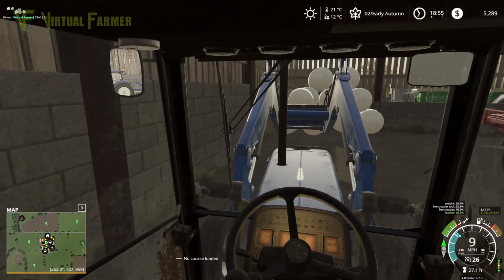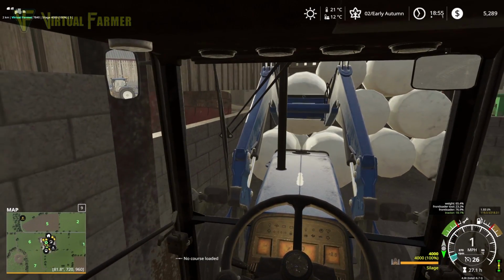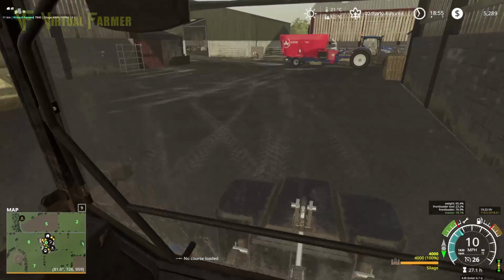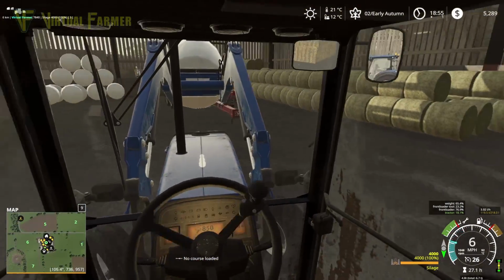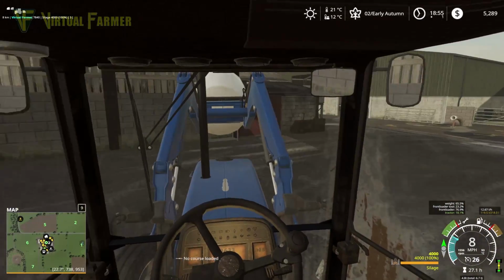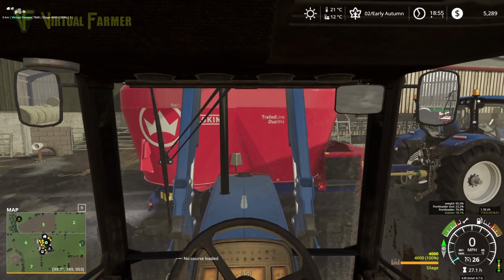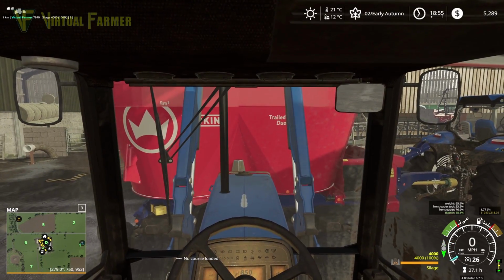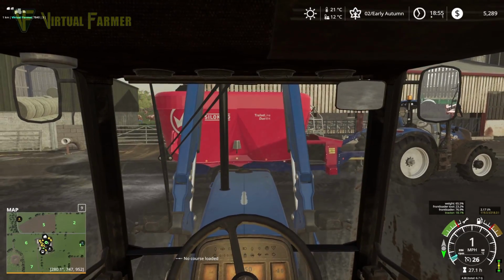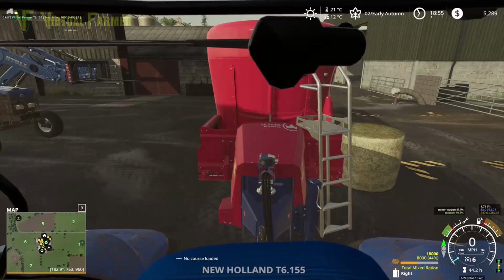I'm going to check how full this is after this one, because I think it should only require 3 bales to pretty much do this, which would be good if it does. But we're always looking for the easiest way for us to do this. There we are. Right, that is in. Let's check how full we are.